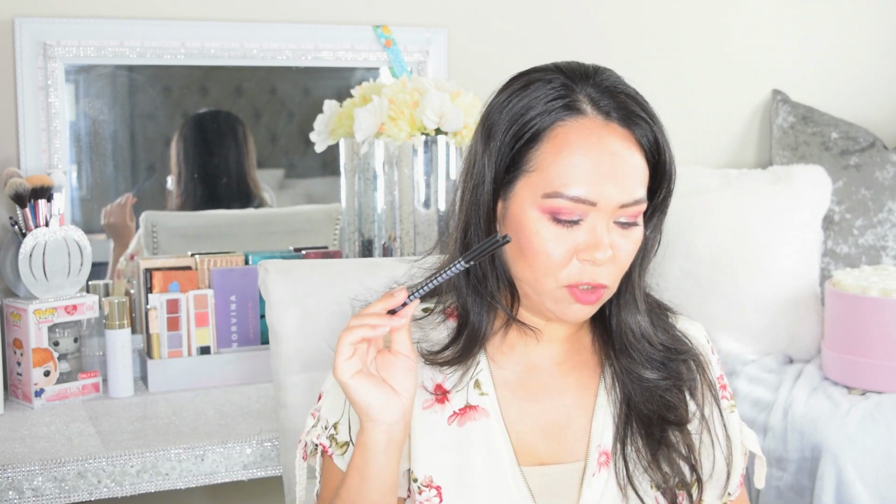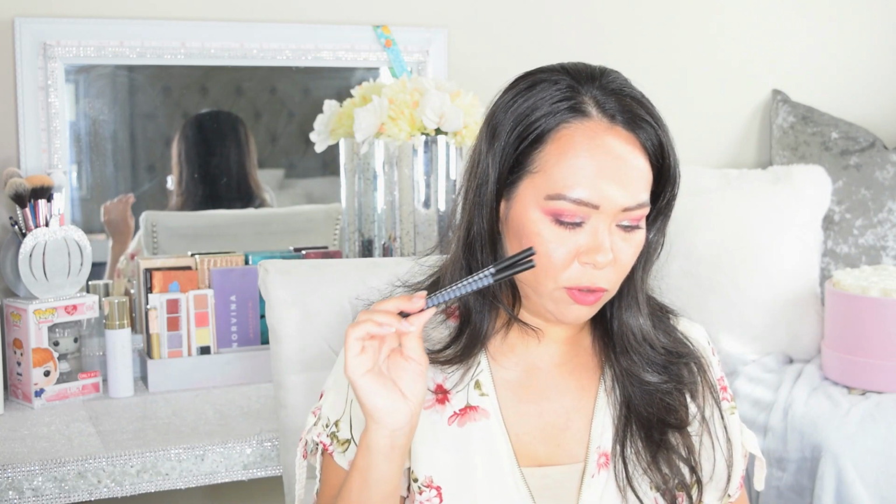And like I mentioned, this one is a new launch. So here you get two. And these are $38. I think that is overpriced. I did apply them on the bottom of my lash line, and I don't think you could see it as much, so I don't know if it's worth the price or if I put it on wrong. I don't know. So guys, this concludes my unboxing.